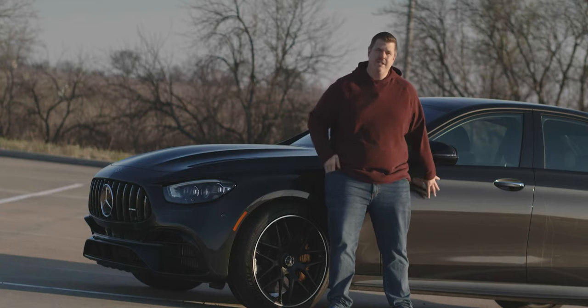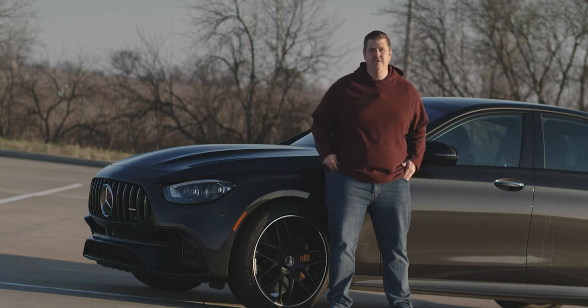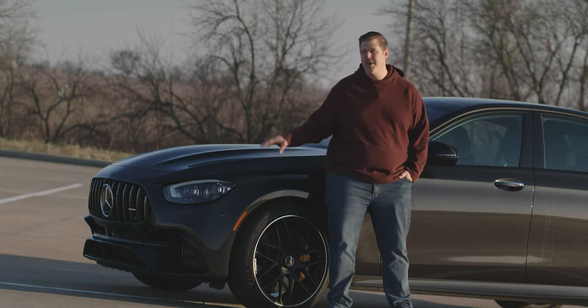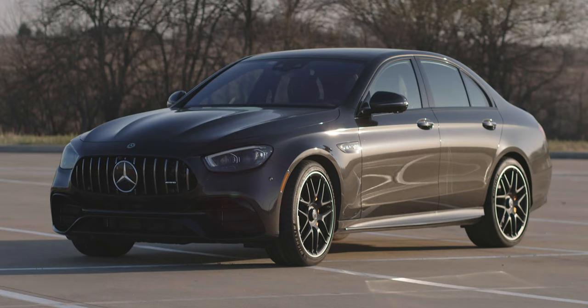So let's go ahead and check out the exterior, see what's new here, see how we like this exterior design. Then we'll check out the interior. We'll check out all the tech in this thing. We'll take it for a drive, talk about that engine under the hood, and then we'll wrap it up talking about the price and some final thoughts. Let's get into it.